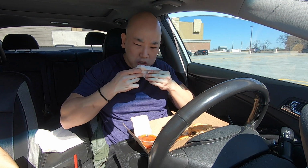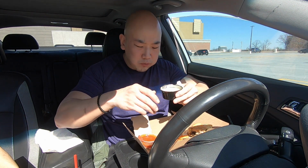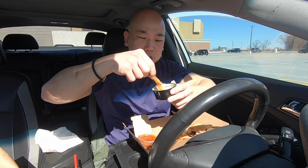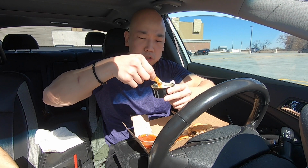Mmm, the cheese sauce. It's velvety and smooth. Great cheese flavor. I think they use American cheese as their base, but I'm pretty sure there's also cheddar cheese in there as well. It's got a great consistency.